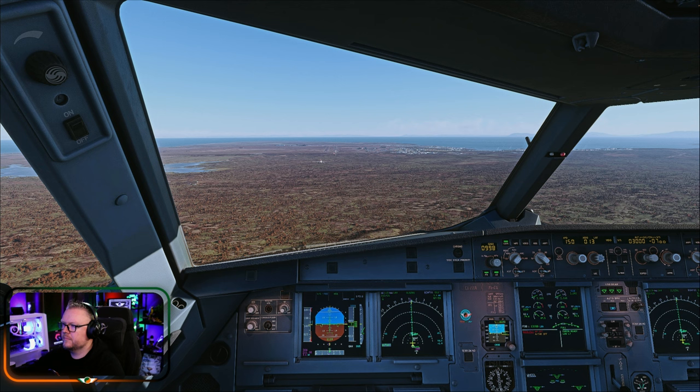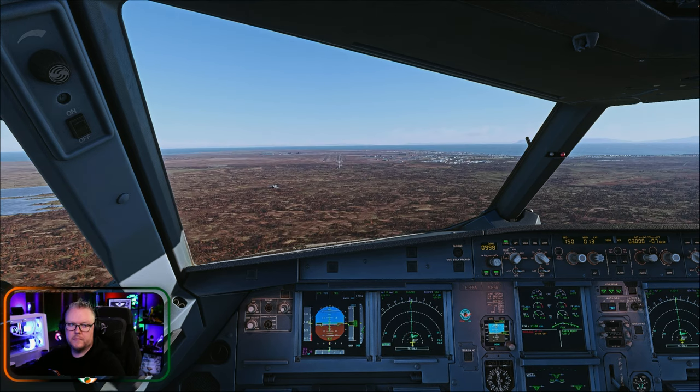Little low. Jeez, look at the scenery here. It's nice, isn't it? Except for that blue tile out there. But apart from that, it's really nice. Beautiful. Watch your speed. I took full bags, didn't even need them. Alright, easy does it. Speed is good. Twenty-two knots on the nose.